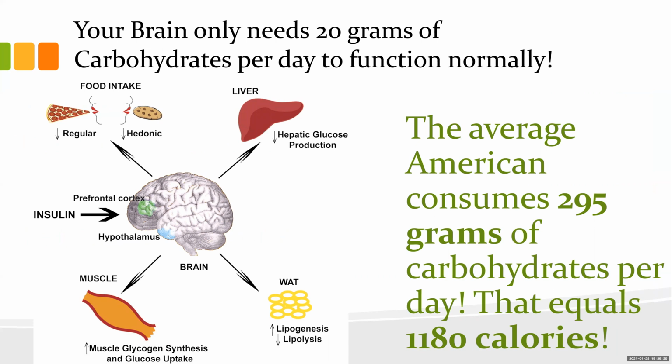I mean, you'll make some things that you think you should have that you miss having, you'll have them and they won't taste as good. Promise. But your brain only needs 20 grams of carbohydrates per day to function normally. The average American consumes 295 grams of carbohydrates. So you can see the difference in that. If you subtract 20 from the 295, that's 275 grams of carbohydrates that you're not using.